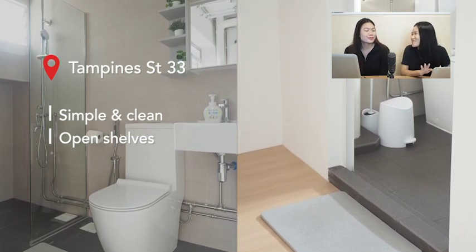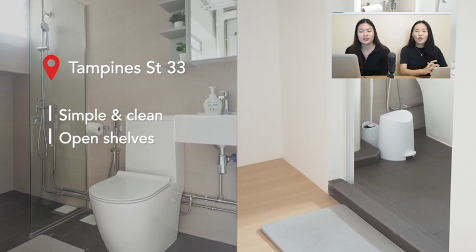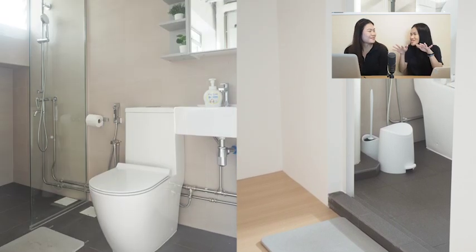Yeah, and Evelyn, the floor mat. Oh yeah, she really loved the floor mat. Well, it was really comfortable to step in. Your feet just sinks in.